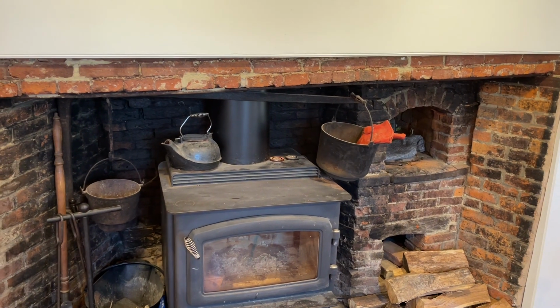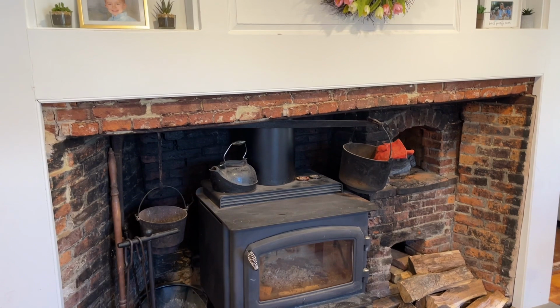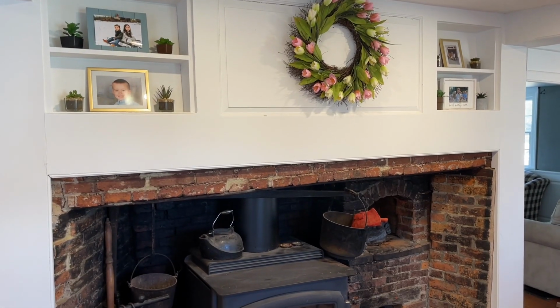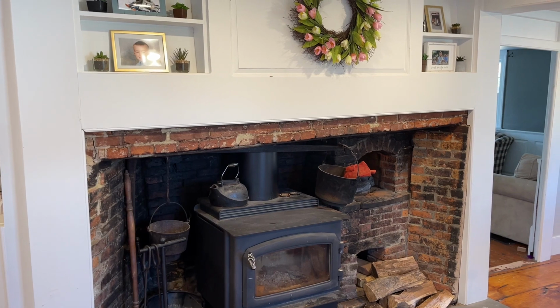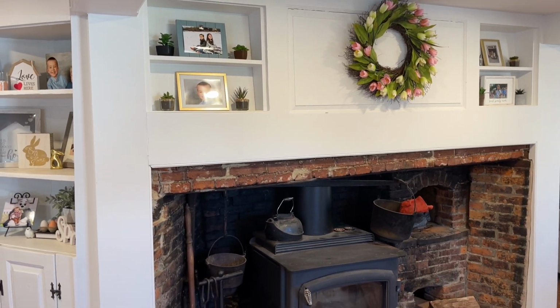Also, I have been getting some questions about my hearth, so I did want to show you guys this because I've done a few videos now where I've been with this as my backdrop. So here it is, guys. It's the moment we've waited for. It's not a very big area, but this is the hearth.